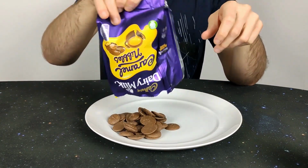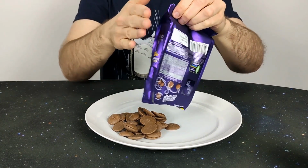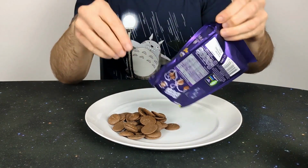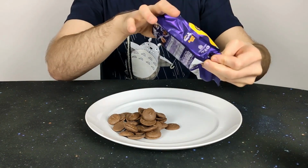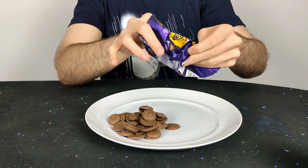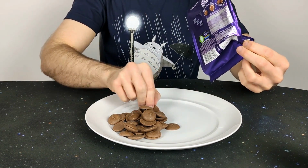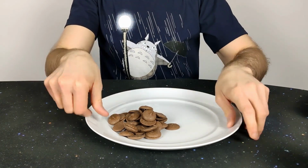Let's see how many there are in here. There's a few. Looks like I've had a bit of a sticky problem going on with the caramel coming loose, because a lot of these are stuck together, and I can't actually get some out from the bottom. Which I guess is a good thing, because it means there's lots of caramel in there. But one of them has gone in a bit of a bad way.